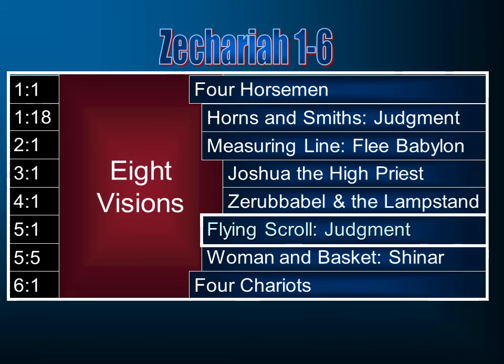Zechariah chapters 1 through 6 contain 8 visions. We've been working our way through these. We come to chapter 5, and we're introduced to the vision of a flying scroll. Notice that's going to refer to judgment. And then right after that, when we get to verse 5, we're going to see a woman and a basket, and that's going to represent Shinar, that is Babylon. Notice how that relates, that balances out.